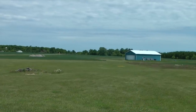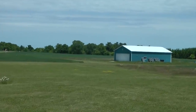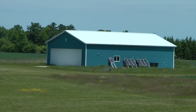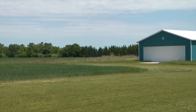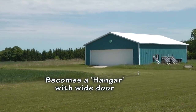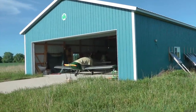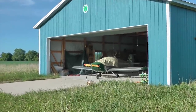We will keep his location private, but suffice it to say that this scenario is typical of many small grass airstrips around the country. There are small tracts of land available adjacent to these public or private airstrips. Of course, a suitable building is needed, but beyond that, most costs can be kept to a bare minimum. Let's see how Steve put together his place.